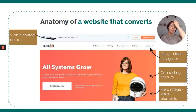Also, very important, which I've seen people not do, is they hide their contact details. So if you want people to call you, to email you, to WhatsApp you, there's now plugins you can use as well. Make sure it is easy for them to find. In this case, HubSpot has put the telephone number right at the top, so that will be on every single page that you navigate on their website, so you'll never lose it. So it's easy for you to contact them.